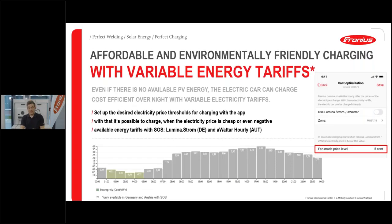So the second possibility is then the charging with variable energy tariffs. And with variable energy tariffs, it is a very easy solution to make sure that only cheap energy from the grid is used for charging up the electric vehicle. So for now, we have implemented 2 variable energy tariffs. They are green energy tariffs. So only green power, only renewable power is used for charging the electric vehicle. I think this is a very important functionality.